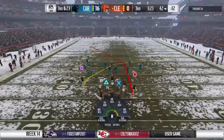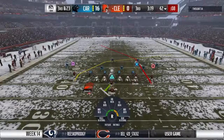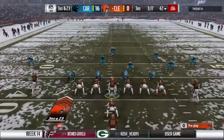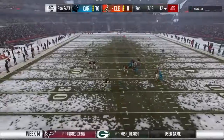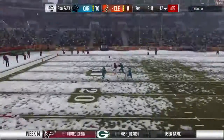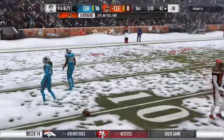Need something from deep in the bag of tricks here after 1st and 2nd down went backwards. It's 3rd and very long. Rodgers going to throw. Looking deep in the direction of Cooper. And he bats it away, and it falls down incomplete.